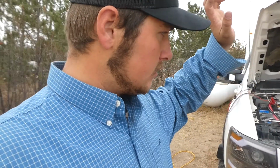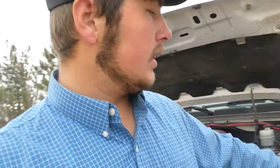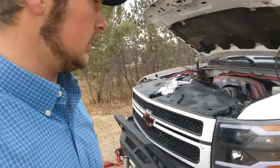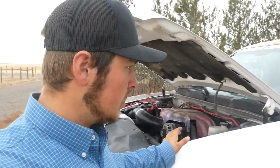I'm gonna sink a couple grand into the engine, making the engine run really well. It ticks, as you kind of know. Get the engine running, get the AFM and the DOD delete, whatever deletes it needs. And then I want to get it tuned to like 500 or 600 horse, but we'll see.